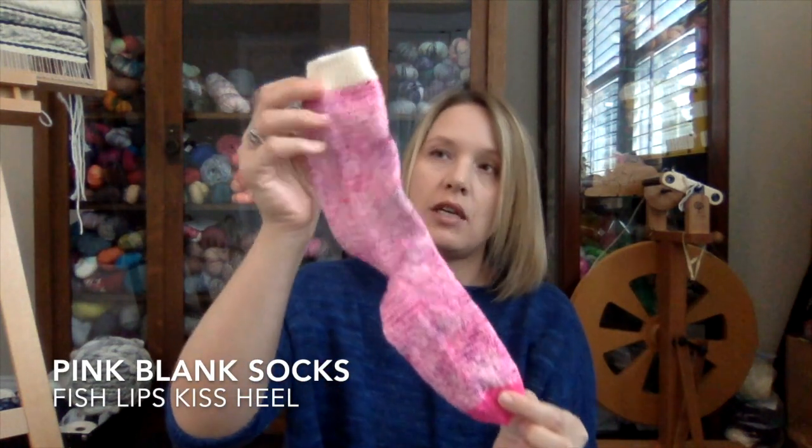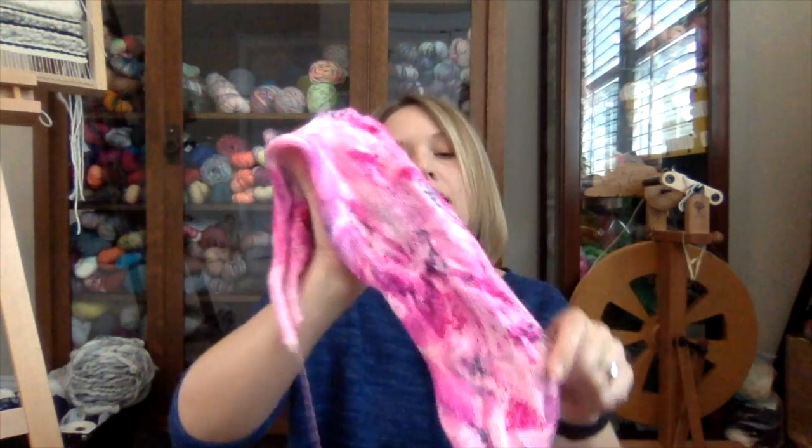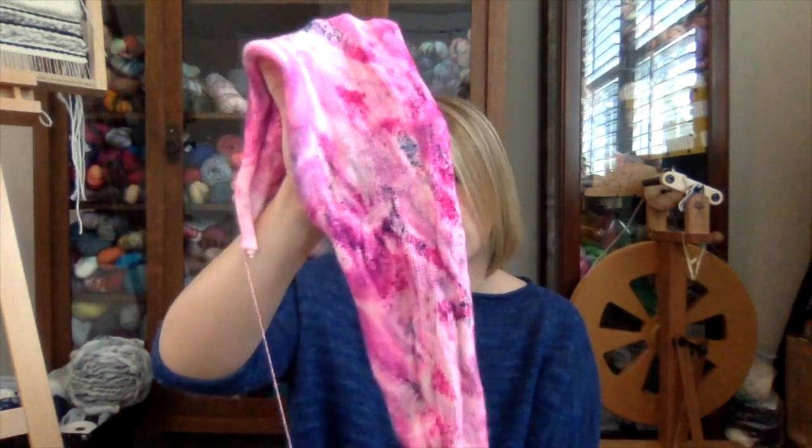The next thing I'll show are my pink sock blank socks. And this is the one that's finished, which you've seen with a little white cuff, fish lips kiss heel, and a hot pink toe. And knitting it from this sock blank, which I've kind of done up here. This is one that I dyed right when Queen City was kind of starting, but it's one of my favorites. I really love it.